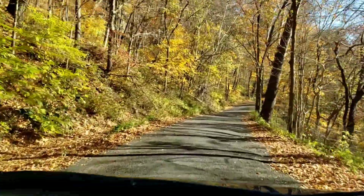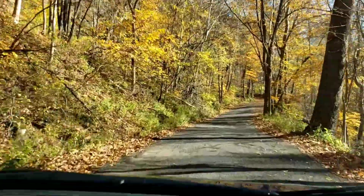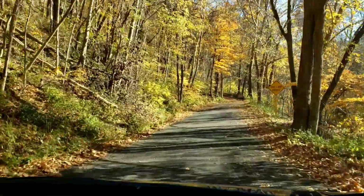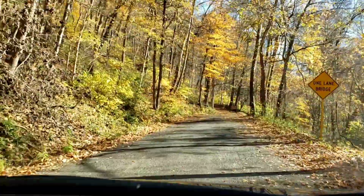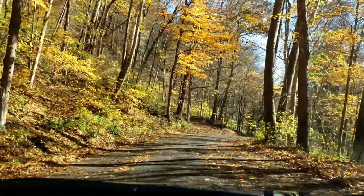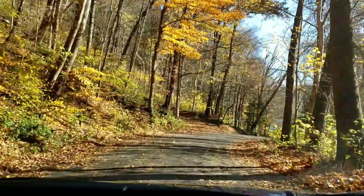But you still see some colors there. Green, yellow, gold, orange. There's your upper Vonder Green Trail there straight ahead. That's always the way I go downstream and then come back the lower.